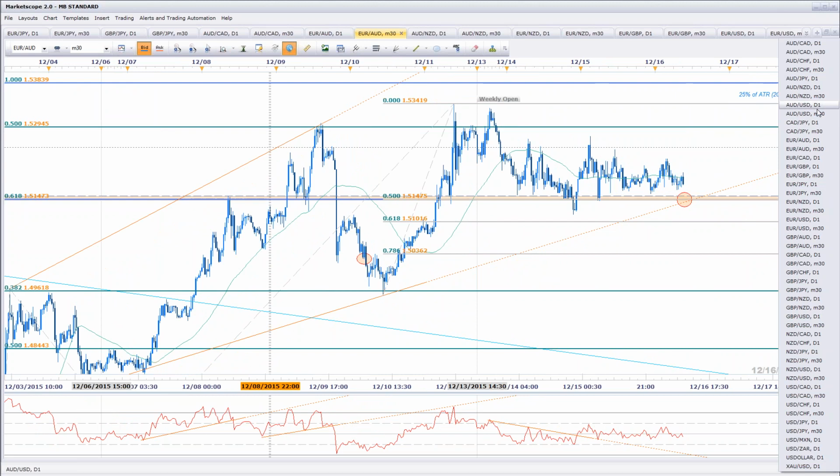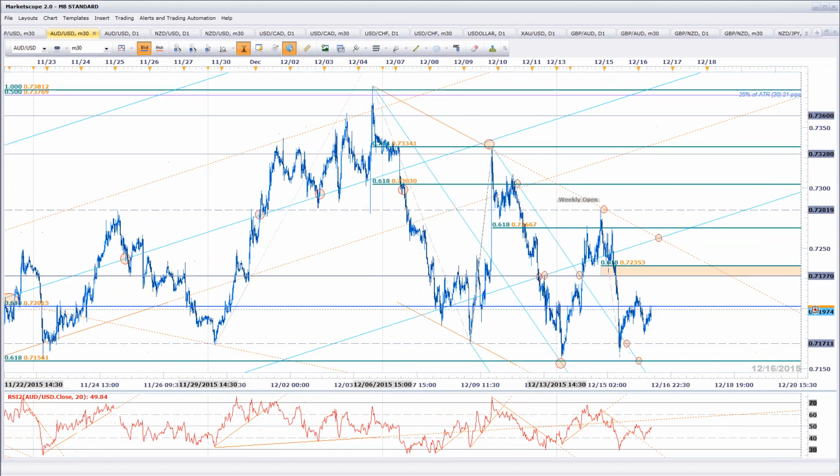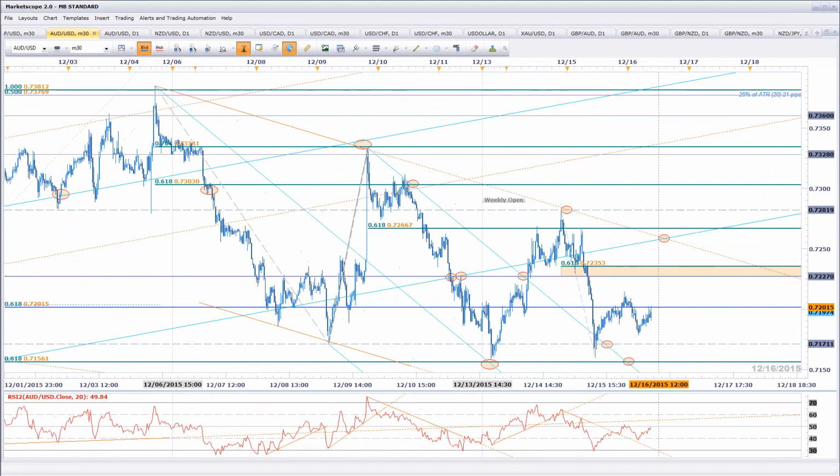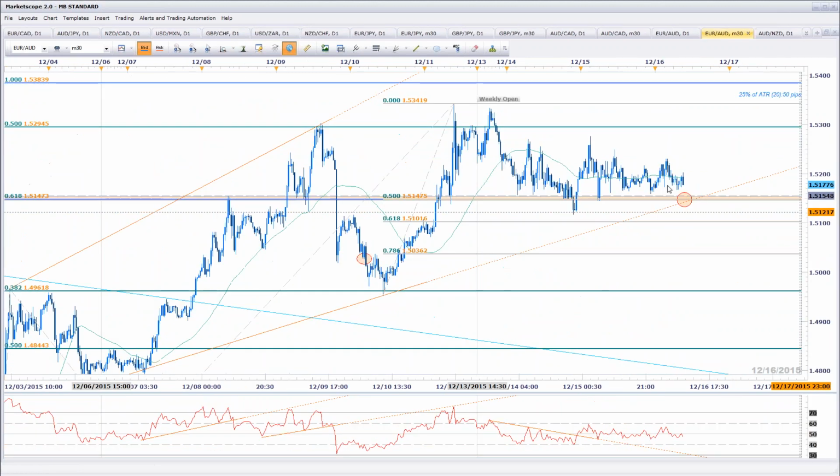Here's what Aussie Dollar looks like. Again, I think we talked about this in this session, right? So if we see the rally in Aussie Dollar push higher, that could be the culprit. That would give us a little more of a pullback in Euro Oz, and let us play that breakdown near term. Again, something to pay attention to.